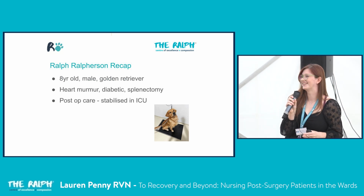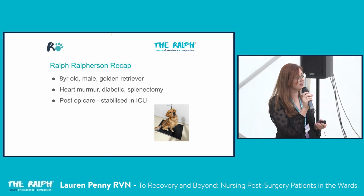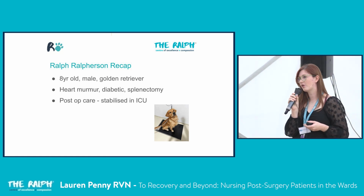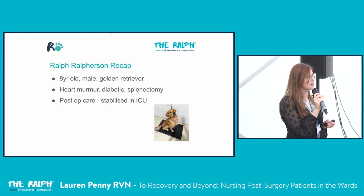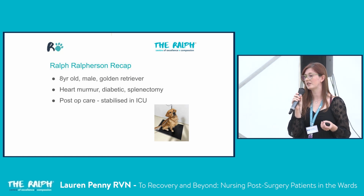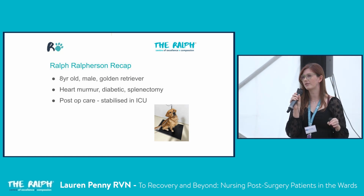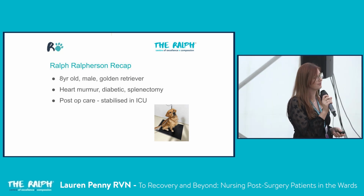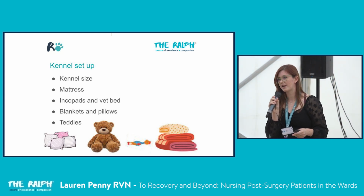So back to Ralph, a recap of him. He is our 8-year-old male neutered golden retriever. He has been through quite a lot whilst he's been with us. He has a heart murmur that we now know of. He is diabetic and he's had a splenectomy. As Becky just said, he will have recovered in ICU. Before he comes through to us, all of his monitoring and everything will be tapered down a bit so that we can just carry him on through his days, make sure he's progressing nicely before he can go home. So when he's coming over to wards, we need to think about setting up his kennel.